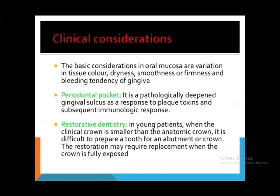A periodontal pocket is a pathologically deepened gingival sulcus as a response to plaque toxins and a subsequent immunological response. Restorative dentistry in young patients: when the clinical crown is smaller than the anatomic crown, it is difficult to prepare for an abutment or crown. The restoration may require replacement when the crown is fully exposed.